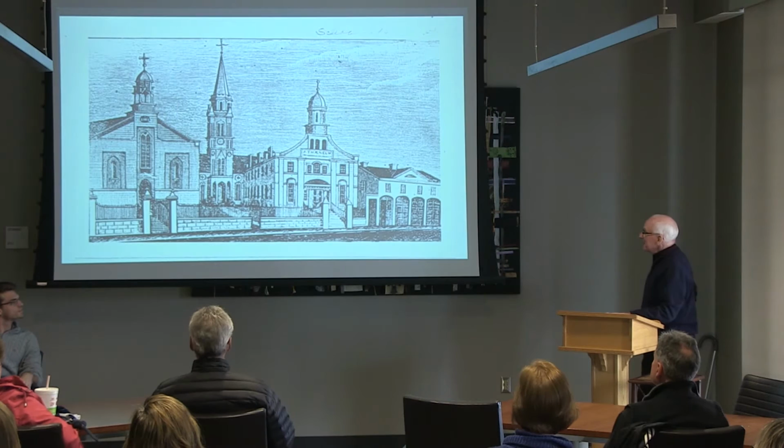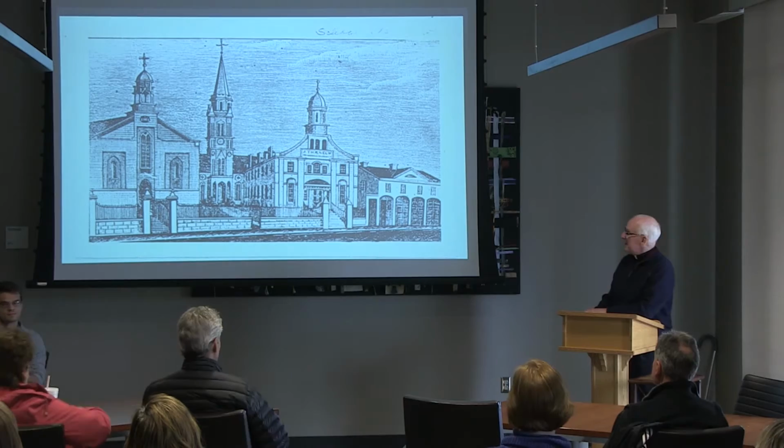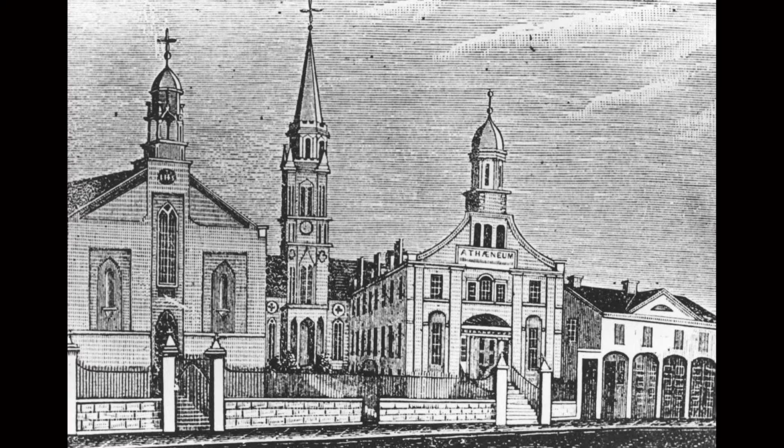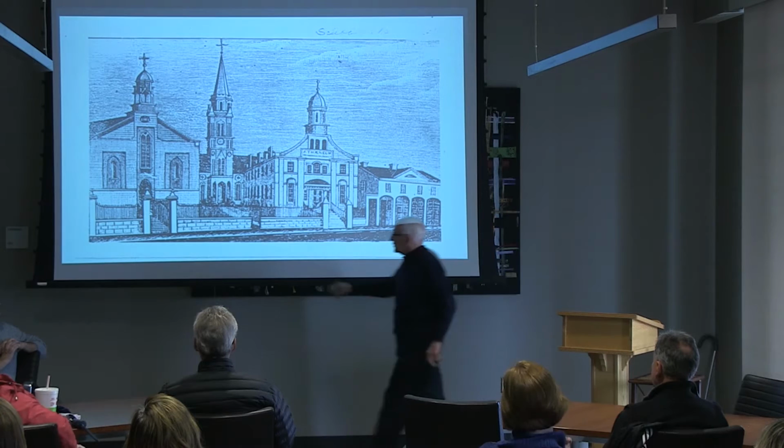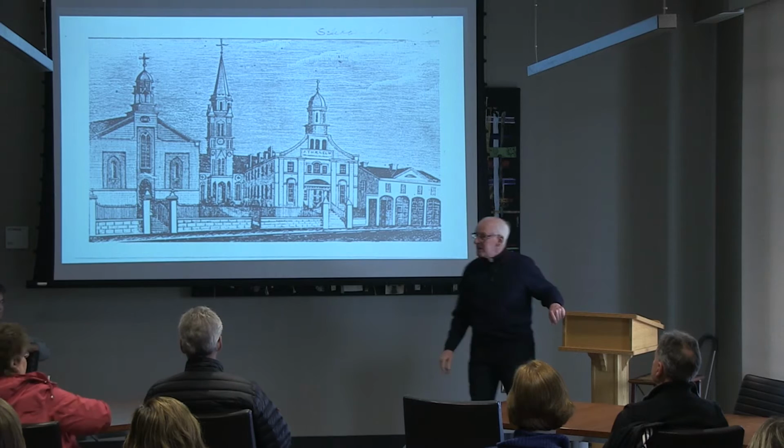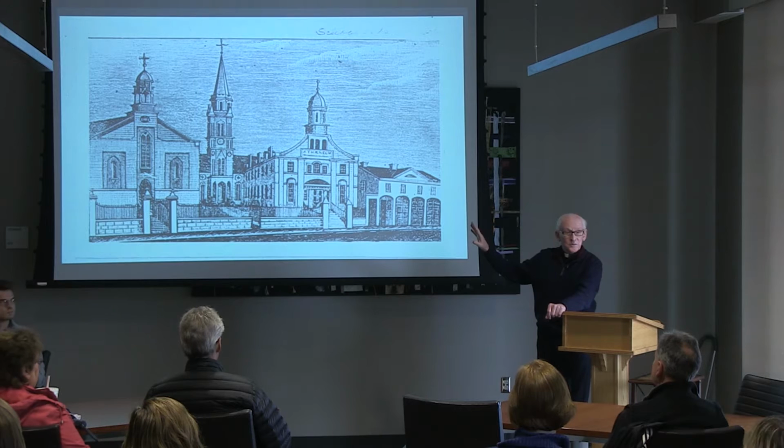This is a picture I'm sure all of you have seen more than once, but this is where it all started. And this is downtown Cincinnati. It's the west side of Sycamore Street between 6th and 7th, about halfway through the block. If you've ever visited St. Xavier Church downtown, it stands where this church, this was the earlier version of it, and that's where St. Xavier would be today. This is the way it looked in 1831 when Xavier University first started.